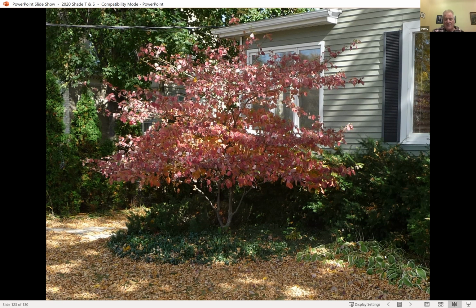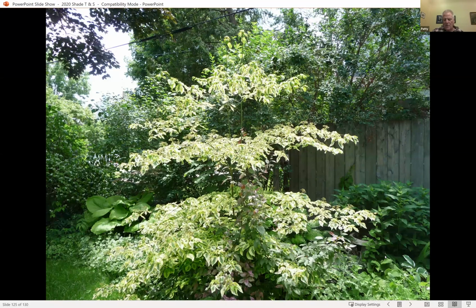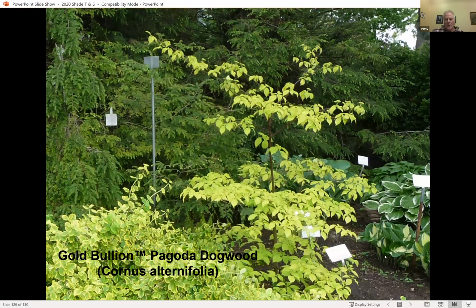And for the plant collectors among us, Golden Shadows has this super, super beautiful variegated foliage. And here's Golden Shadows, again, showing that nice tiering, that horizontal tiering you see in Pagoda Dogwood. And then Gold Bullion, Pagoda Dogwood. Neither of these are easy to grow, but keep in mind, the more plants you kill, the better gardener you become. So that would be a good test for you.